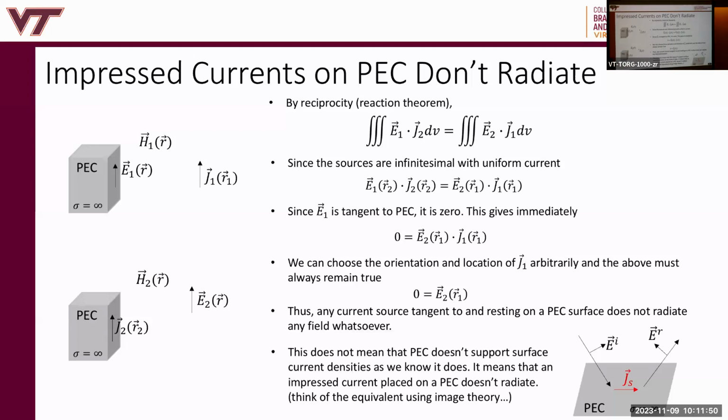We can choose the orientation and location of J1 arbitrarily, and the above must always remain true. So this can change positions, be arbitrarily oriented, and the value of it can be arbitrary. Therefore, the field, which is the consequence of the current, has to be zero. So that means E2 is equal to zero, right? All right. If E2 is zero, then by this symmetric setup here, this current J2 that's near the PEC radiates no electric field.